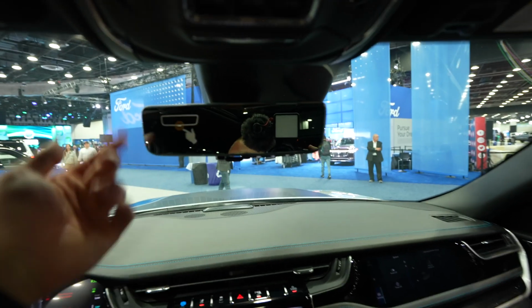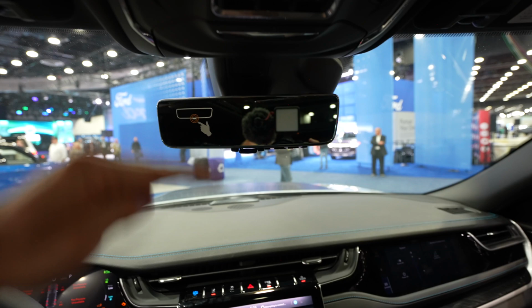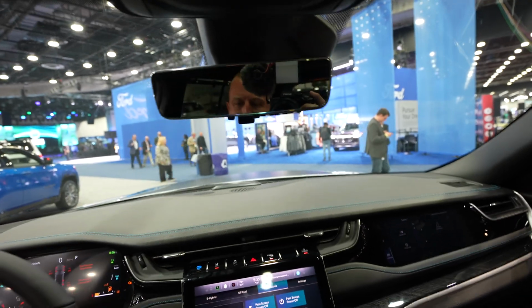So you flick it forward, the camera turns on. You can then control the brightness, how high or how low the camera views, and I believe how zoomed in or zoomed out the camera is. When you're done, flick it back and it becomes a regular rear view mirror.